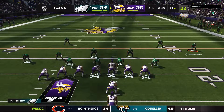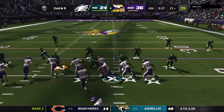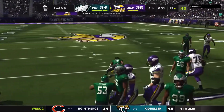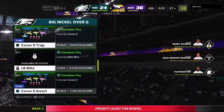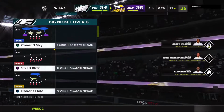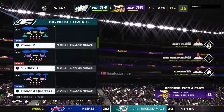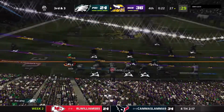Here's 2nd and 9. Here's Madison running left. And he'll be taken down right around the 27. Give him 6 yards on the carry. It's going to be 3rd and 3 now. That's it. That's what you want. Straight ahead positive gain. Just keep that clock ticking.